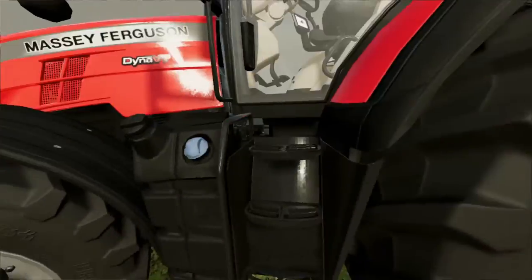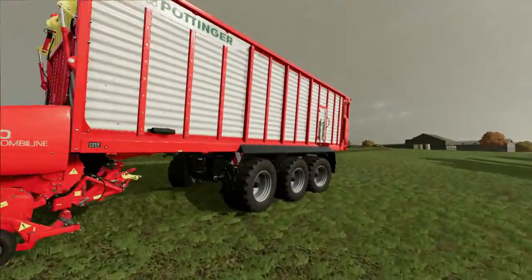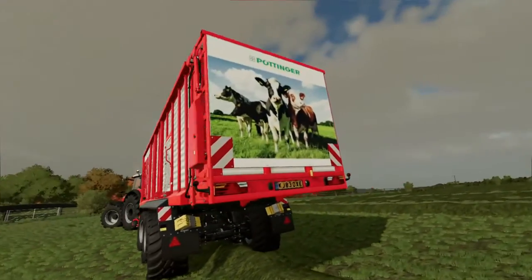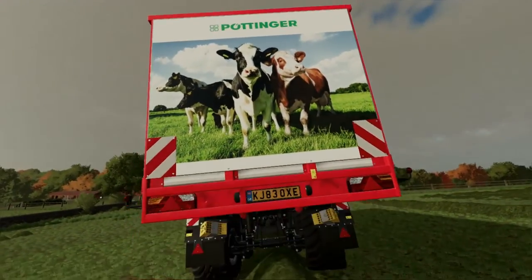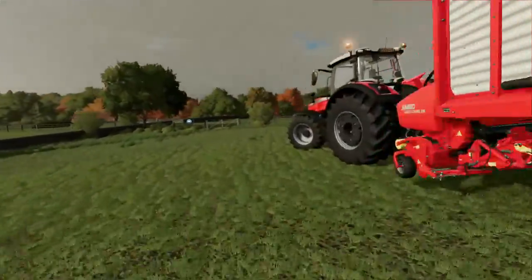Right, guys. We are full. First ever load on this beast. And look what I found. Moo, moo. Cows.